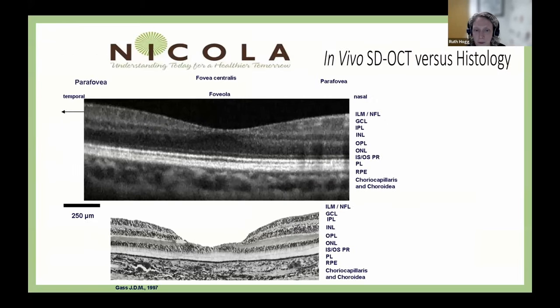One of the remarkable things about the OCT images that are now routinely taken in all macular clinics and are used to guide treatment is that they effectively allow non-invasive visualization of the anatomy that 25 or 30 years ago would only have been possible from a histological slide. So it's really incredible that the different layers that would have been seen just on histology are now visible from clinic visits, and then also we were able to collect this from the NICOLA study.